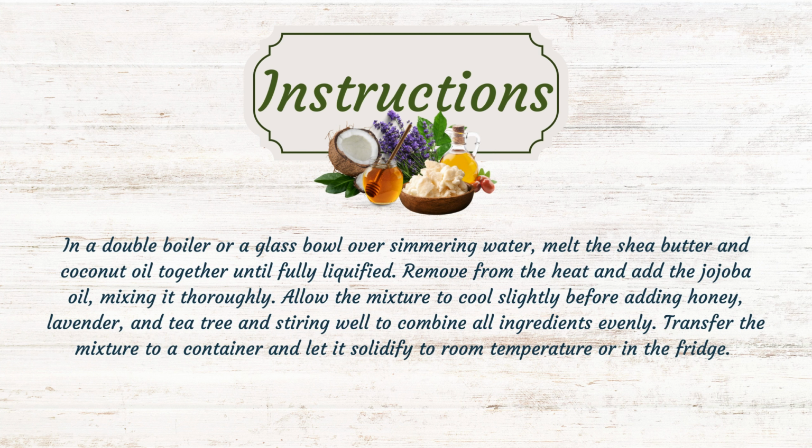Instructions: in a double boiler or a glass bowl over simmering water, melt the shea butter and coconut oil together until fully liquefied. Remove from the heat and add the jojoba oil, mixing it thoroughly. Allow the mixture to cool slightly before adding the honey, lavender, and tea tree, and stirring it well to combine all ingredients evenly. Transfer the mixture to a container and let it solidify at room temperature or in the fridge. So how do we use it?